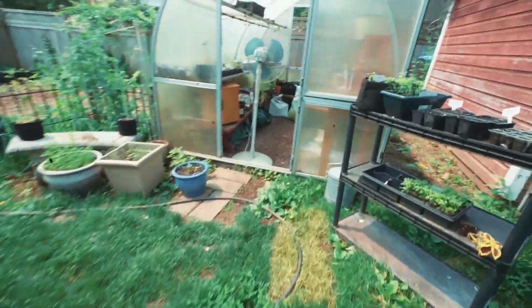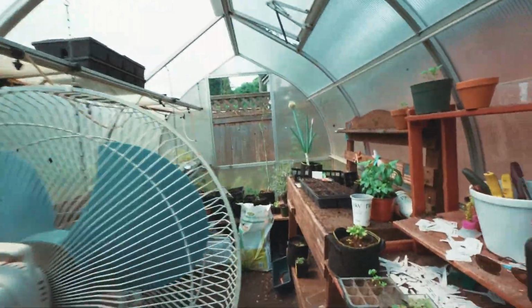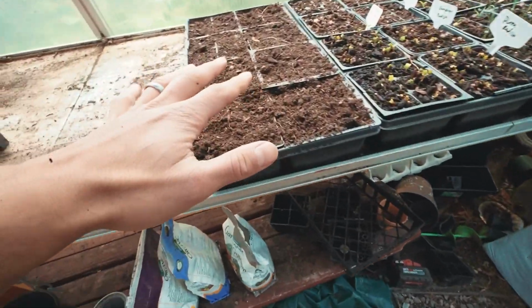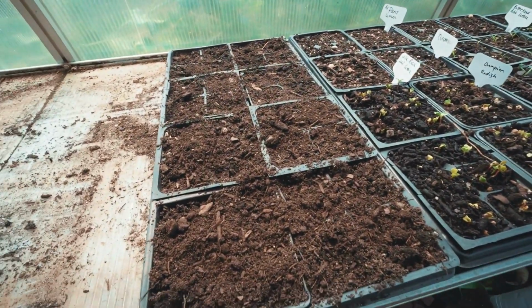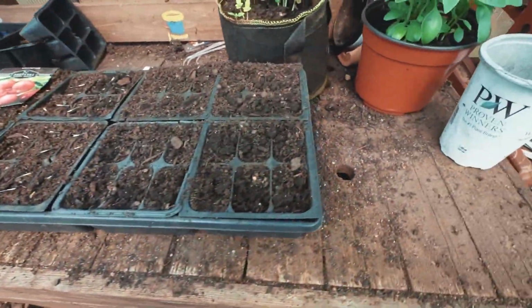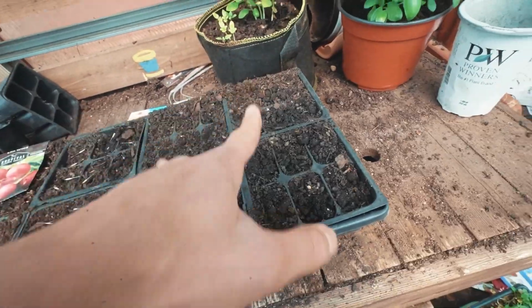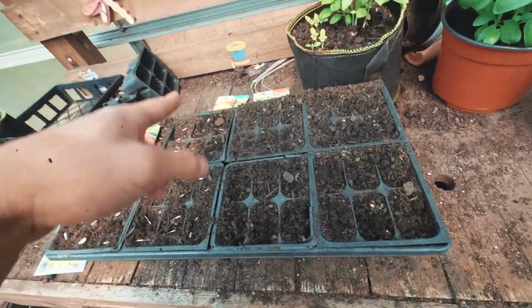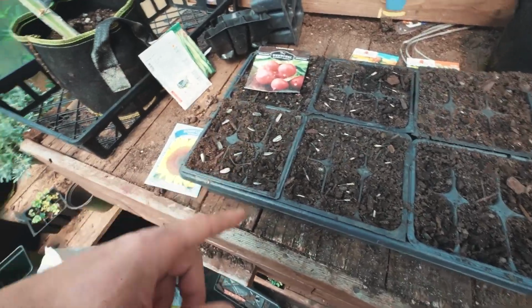Going over to the greenhouse, I seeded some new things today. I gotta give you a garden tour soon. It's been a while, but I seeded some new things. This whole tray right here, these are gonna be more bush beans, just regular beans. We got over here, this is empty. These two are empty, I believe. This is marigolds. No, actually no, this is chamomile, marigolds, radishes, and sunflowers.